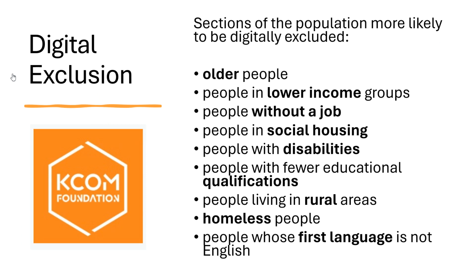You may identify, through engaging with the community about their needs, a group of individuals who are digitally excluded and develop your project on how this can be addressed.